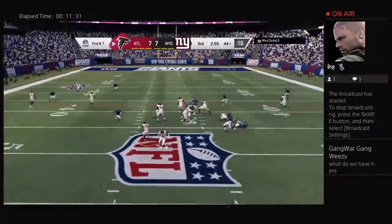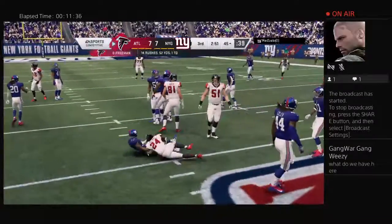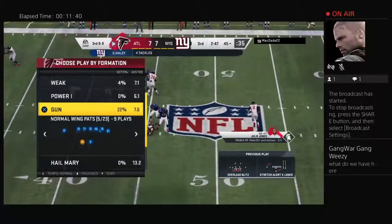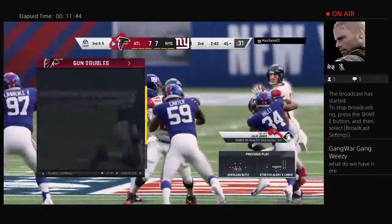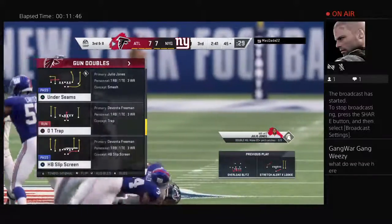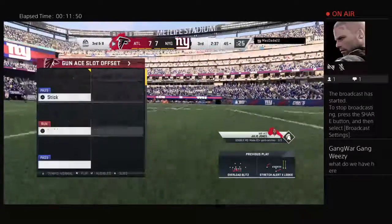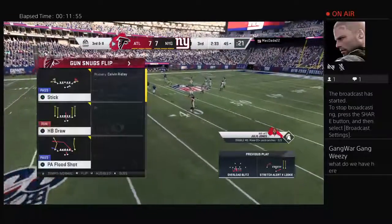2nd and 7. Now Ryan going to give it to Freeman. And he is met in his tracks behind the line of scrimmage. Officially, it will go as a 1-yard loss, and that's going to lead to a 3rd down. Anytime you call an inside running play, you just know there should be a lot of congestion there. You're counting on your offensive line to take control of the line of scrimmage. That didn't happen in this case, and that play got bottled up.